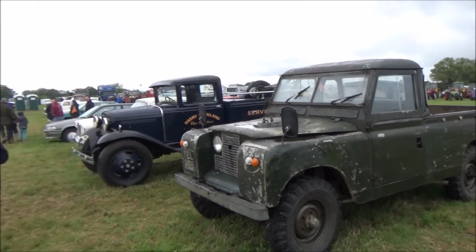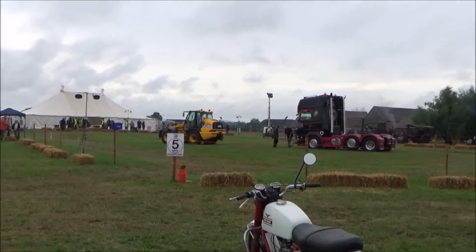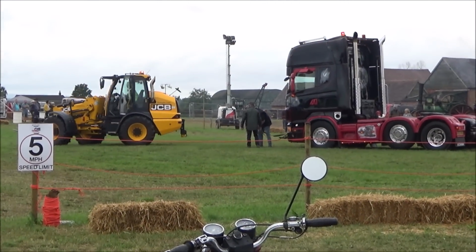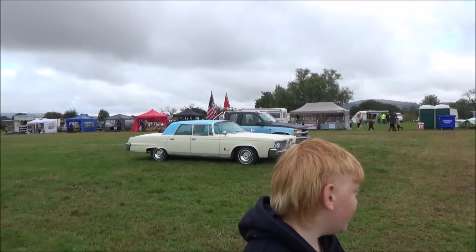But we're heading back now. There's some stuff going on in the main ring. Look, they've got a lorry in there. Looks like they're towing that one out, hasn't it? Yeah, couldn't start. Oh, you're joking? Yeah. Oh no, what a way to finish the show. Yeah, and I got a rosette. Big American cars behind us.